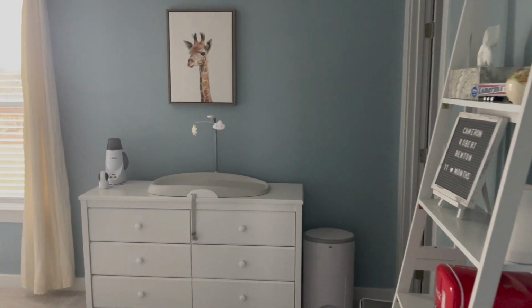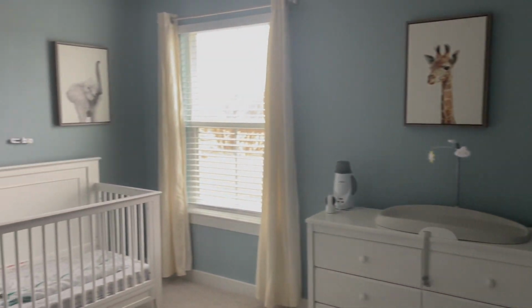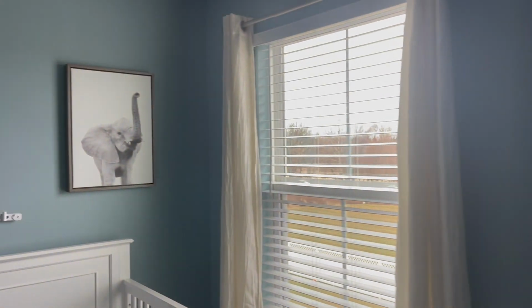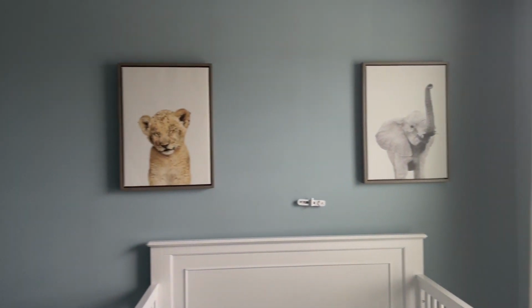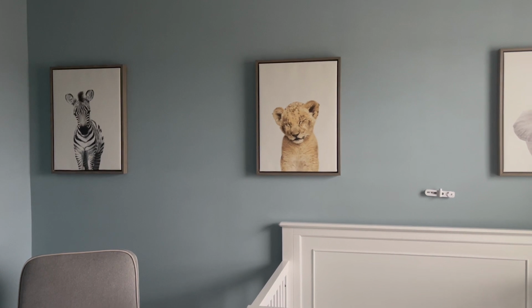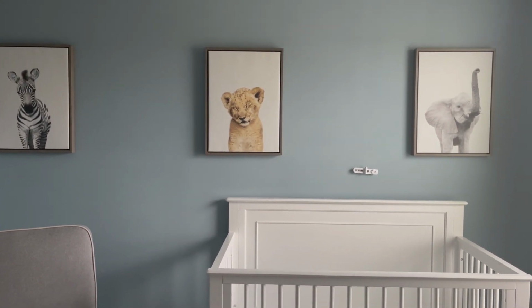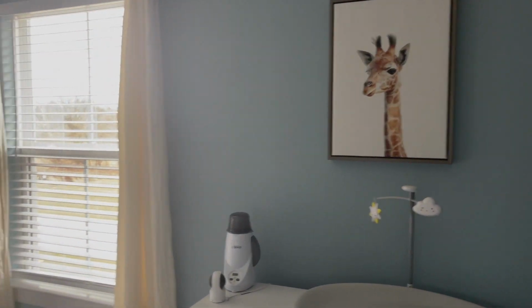This is the nursery, how it looks today, all painted. We actually got these canvases that we hung in the nursery. We had them from my first son. We had them in his room and just thought it was more of a nursery vibe. We got them on Amazon. You can also buy them at Target, but we have the zebra, the little lion, elephant, and giraffe. I think they have a few other prints as well.